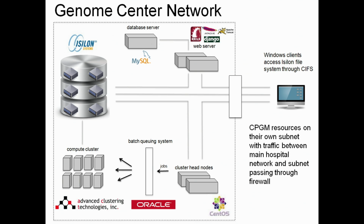So you can see there's quite a collection of technologies at work. We've got applications in Ruby on Rails, Django, Java applications running on Tomcat. Back end is MySQL database, the Isilon system, of course, and then our compute cluster was built by Advanced Clustering Technologies, which is right here in Kansas City. All of these servers are running CentOS Linux.